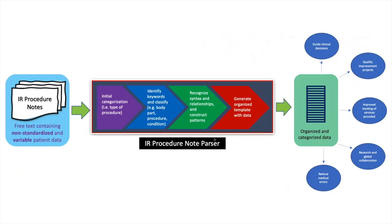So what we really wanted to do, and this is sort of an overall summary of what we're trying to do, was take IR procedure notes, put them into our very easy to use note parser software, and then have it churn out organized and categorized data, not just for one patient, but for an entire list of patient populations. And we believe it can help do all these things that you see on the right in terms of reducing medical error and improving clinical decisions.